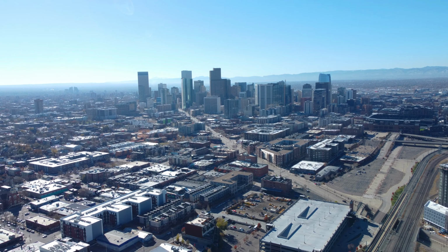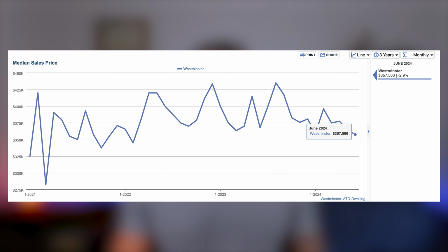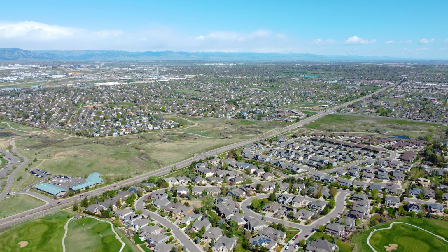But when we look at Westminster, the median price for a single family home is currently just under $620,000. Then when we look at townhomes and condos, the median price is just about $358,000. So from a dollar amount, the single family homes in Westminster are about $20,000 cheaper, and the townhomes and condos are $52,000 cheaper. But let's also look at price per square foot.